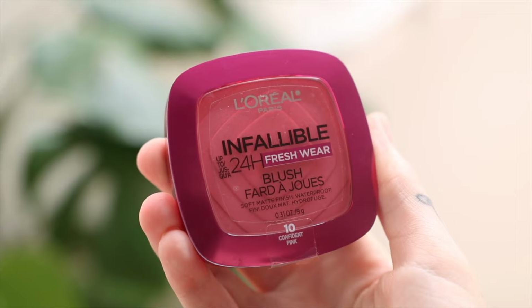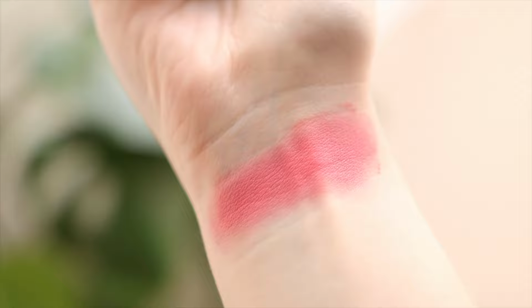Next, we have this very interesting new blush from L'Oreal, which is their Infallible 24-Hour Fresh Wear Blush. Very new from them. I believe it just came out. I got the shade Confident Pink. They only have a couple shades of these, but this one looked the prettiest to me. This looks like it is a completely matte formula. I'm already smelling fragrance in here, which is very weird. None of these blushes have been fragranced.